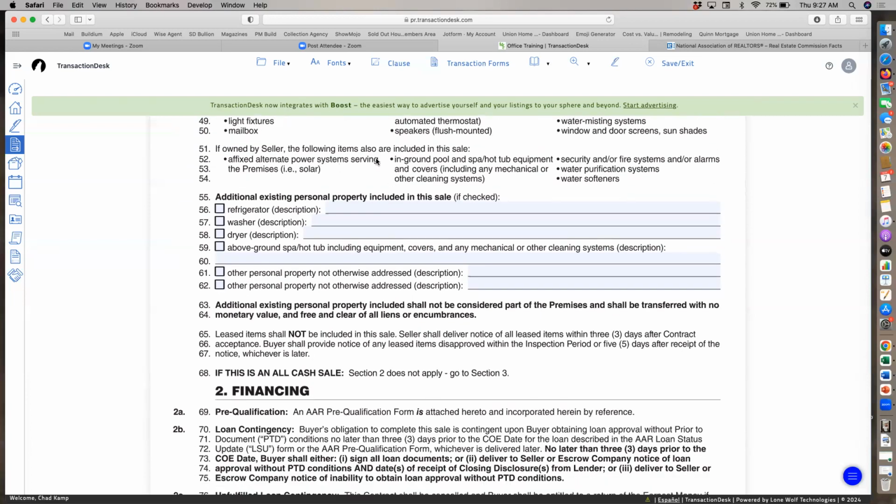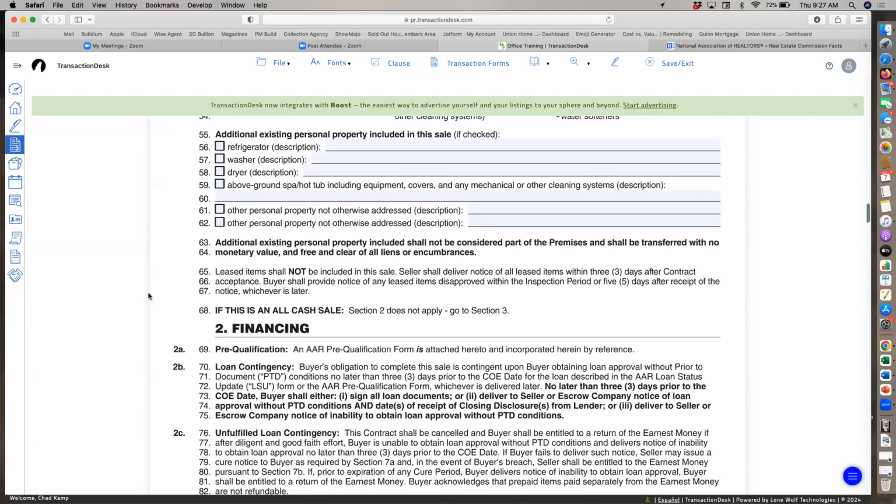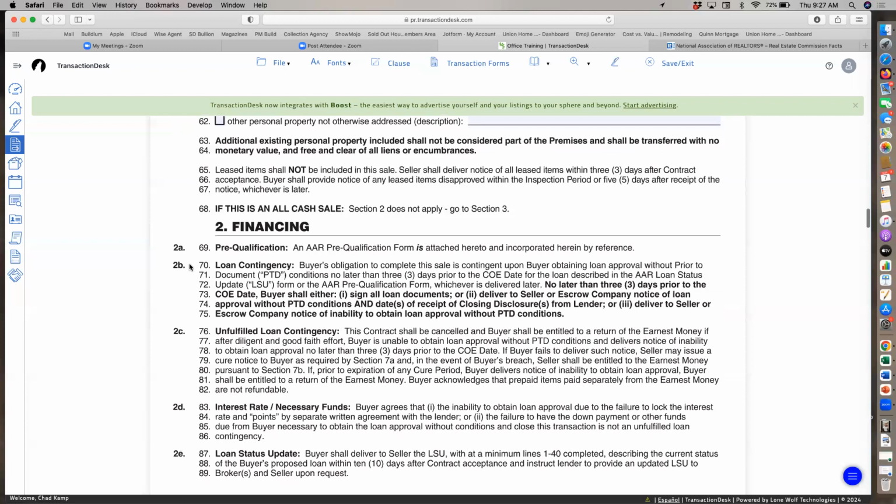And then if there are any leased items, solar, etc., if they're owned, they'll transfer as well. This is where they would need to request any of the appliances as well as any other personal property. And then this is additional existing personal property shall not be considered part of the premise and be transferred with no monetary value. So if your lender comes back and says, hey, that can't be in there because it gives a hint that there's monetary value in that, point your lender to this clause here, 63, 64.